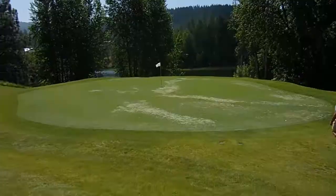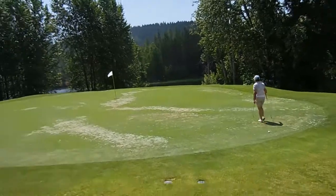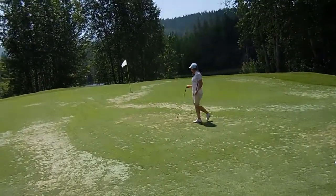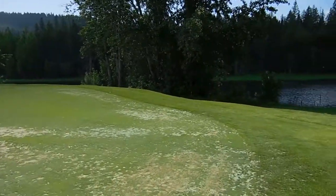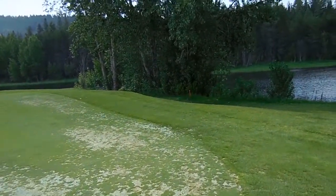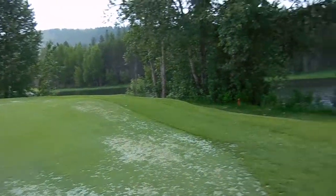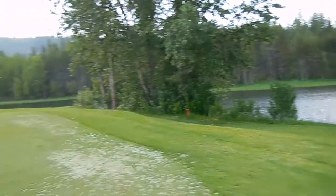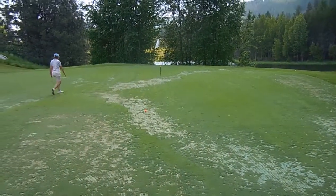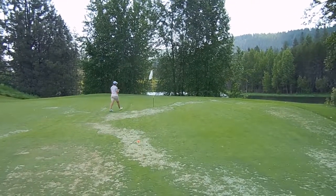Okay, the green on number 1. No sand traps. There used to be one over there on the right, but everything slopes off to the right. So if your ball hits the green on the right-hand side, it's going to roll down the hill and probably end up in that tall grass or next to one of those trees. Or a really bad hit is going to get you back into the water. Looking at the greens, they could use a little help. Anyway, we'll see you on number 2.